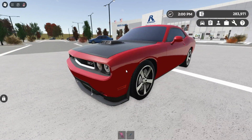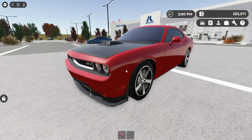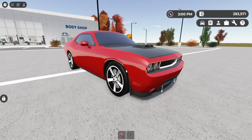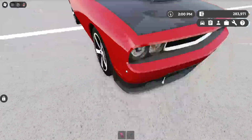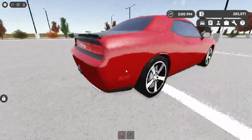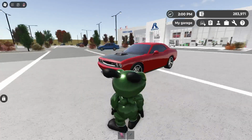This is a concept car or a test car that Chrysler made in real life, or Dodge made, and I just wanted to have my own. So same color as the real one. There's only one of them in real life. It's completely stock otherwise. Stock wheels, V8, LOL, right? There's a V10, Viper V10. So that was funny, but cool car.